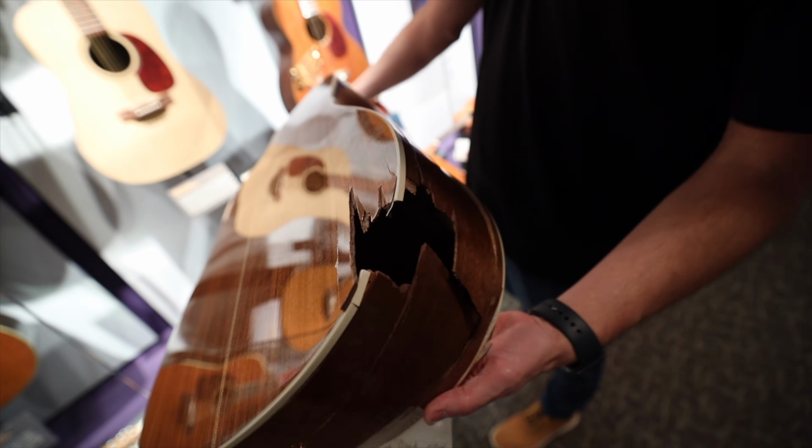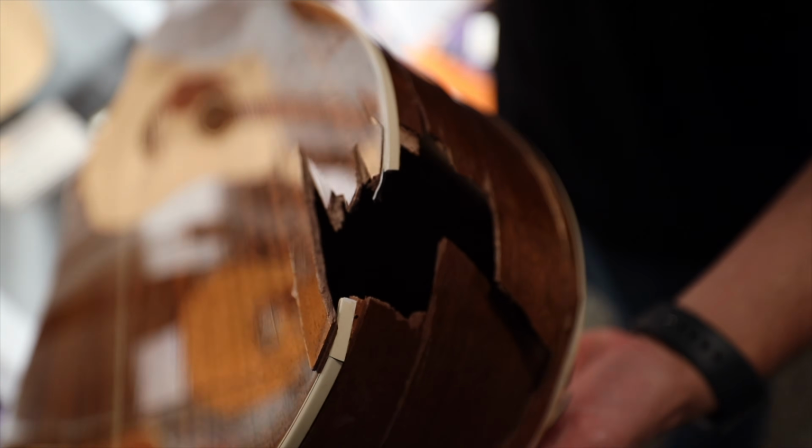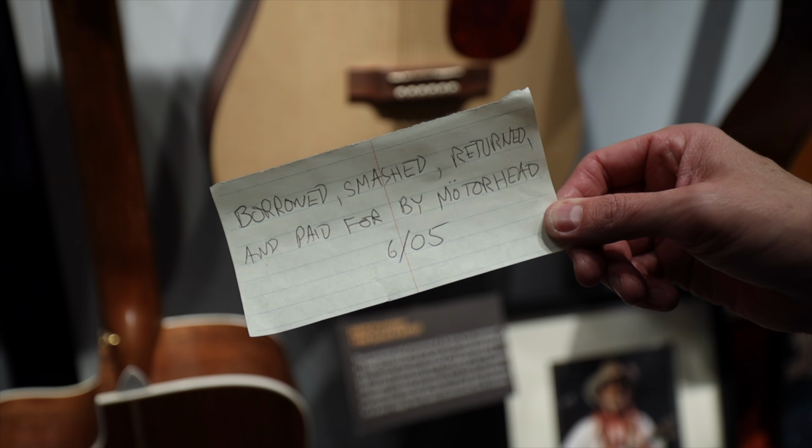A lot of people, when they think of acoustic guitars or Martin guitar, they don't think of bands like Motorhead. But indeed, when Motorhead played acoustic guitars, they played Martins. And we have a guitar in our collection that we let them borrow. It got dropped and damaged, but they felt bad about it and were good enough to pay for the guitar.